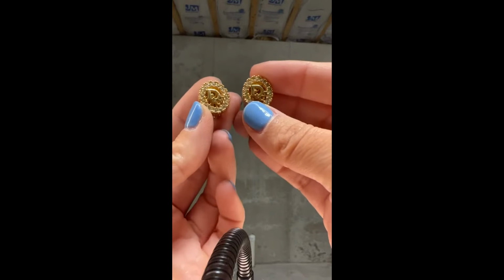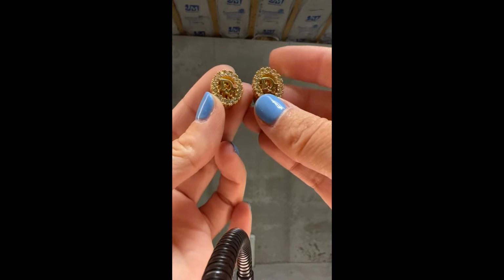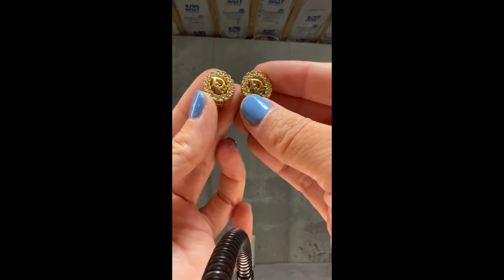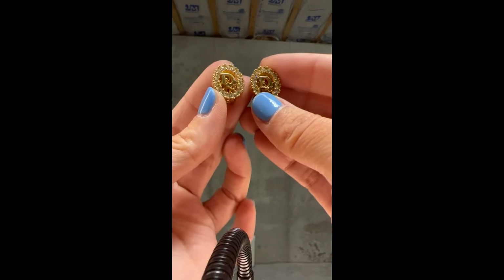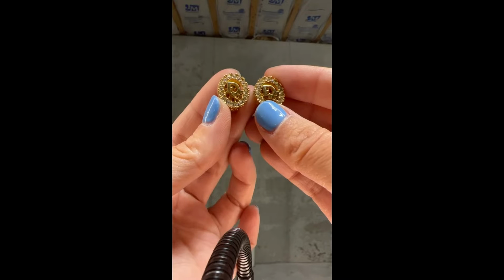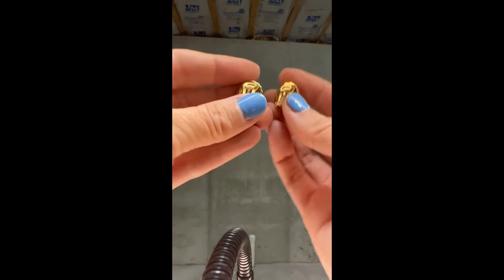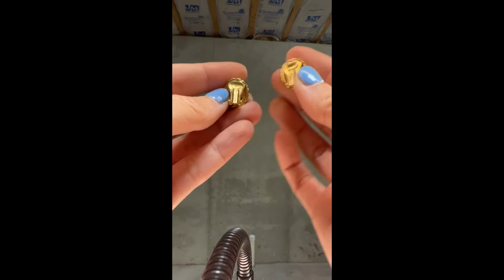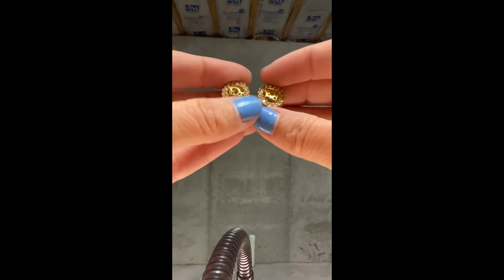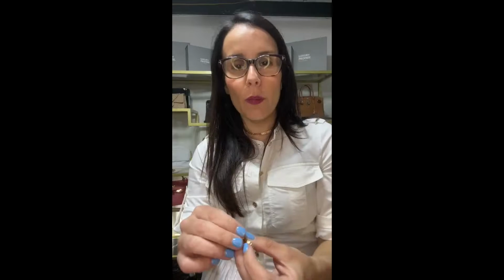So you have rhinestones throughout, pretty close to excellent condition. No signs of tarnish, no rhinestones missing. They have a beautiful shine to them. They measure about half an inch or so, a little bit on the smaller side. And here you have the back, and they say Christian Dior on the back of both. Overall, these are in great condition. And I love sparkle. Here, I'll put them on so you guys can see them again.